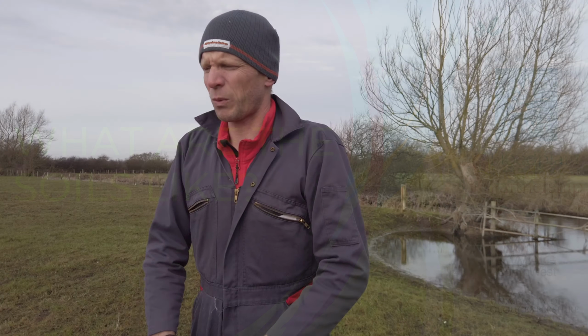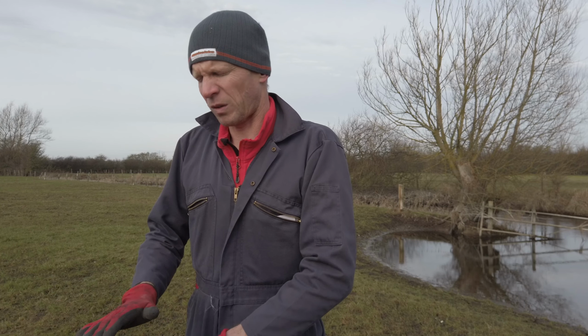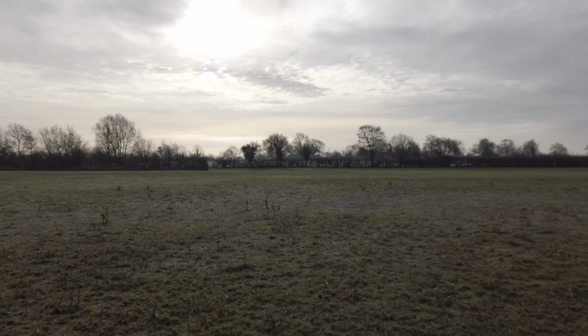I think that's great. We've got gravel, and then we've got between very little and up to 65 centimetres of more of a clay soil on the top.